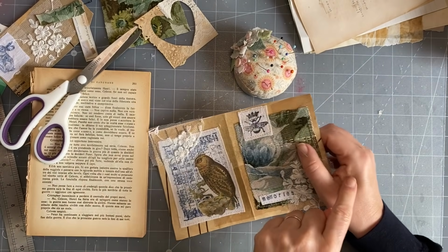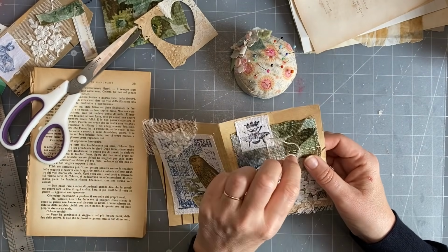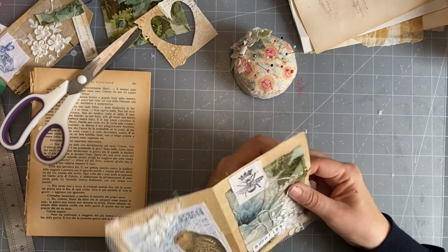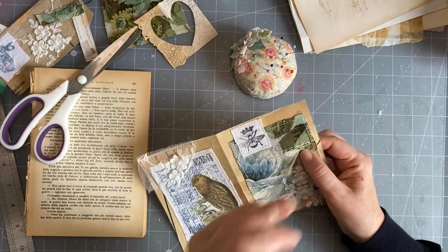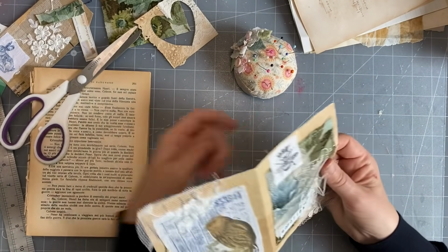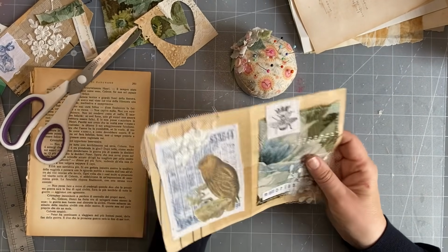Oh, if you're wondering what that is, it's been a blister for a few days. I burnt myself. And I didn't pop it because otherwise it hurts. So now it's getting better. That's good. I always burn myself.